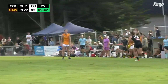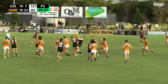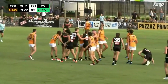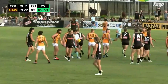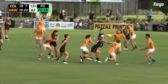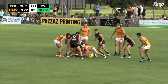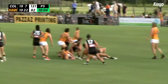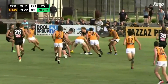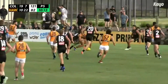Murphy to take it for the Pies. Sends them long to half forward. Oh, Cameron and Kelly ended up spoiling each other. That wasn't ideal at all. And D'Angelo ends up with the foot of the pack for the Hawks. Burrowing his way through. Shields tries to extricate it and does. Cray jams it on the boot for the Pies inside the 50. Nice takedown low from Begg to try and wrench it free and move it forward for the Pies.